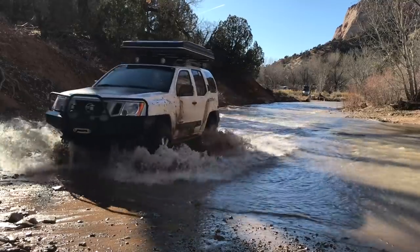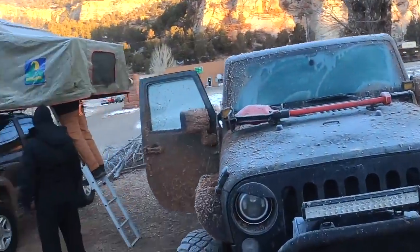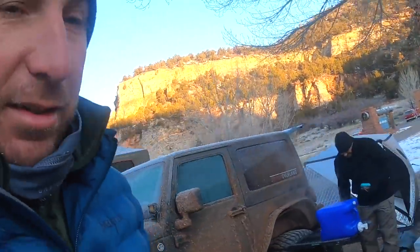After the last water crossing, we are off to camp for the night. It's a little cold last night. Actually, a little cold right now still. As you can see here, this is all iced over. Everything's basically frozen.